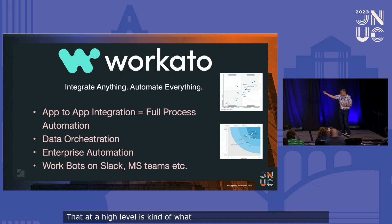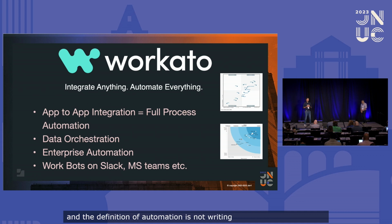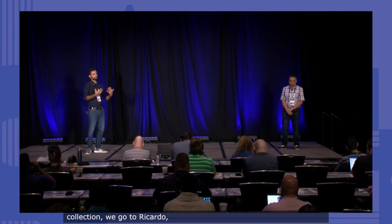Just one more thing to add: when you think about automation, being in IT security, I want my team to build more automations. And the definition of automation is not writing scripts or large pieces of code, but using low code, no code. That's what Workato allows us to do. It's a drag and drop interface. For example, I want my team to build an automation for laptop collection. They go to Workato, connect to the Jamf connector, build the automation, and within 1-2 hours they are done. That's the power of it.